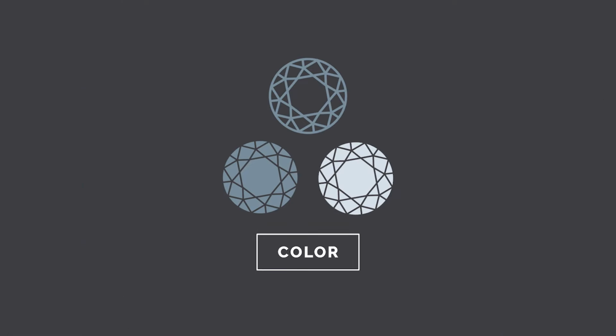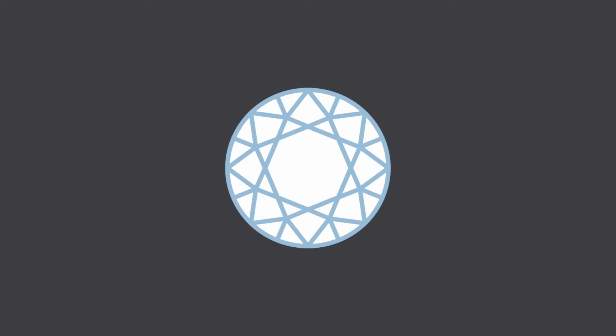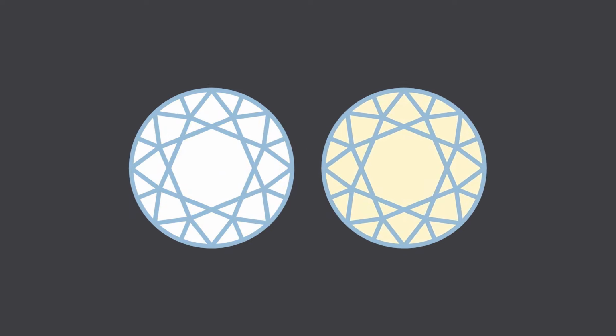Now, there is absolutely no reason to overpay for color when buying a diamond for your engagement ring. The trick here is to choose a setting that will work best with the color of the diamond. White diamonds are graded on a color scale which ranges from colorless to a light tint of yellow or brown. However, different color grades can still appear the same to the naked eye if mounted properly. A lower colored diamond can cost 30% less while looking exactly the same in the ring.